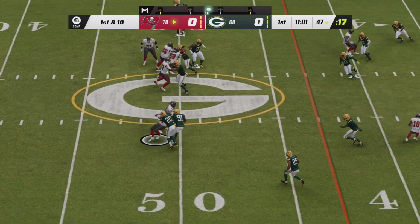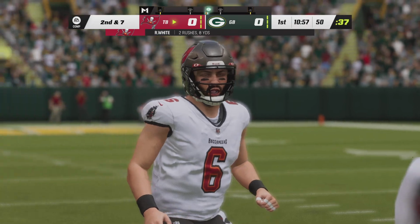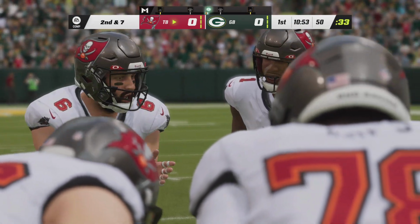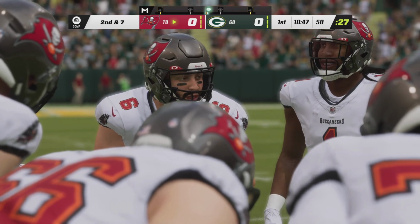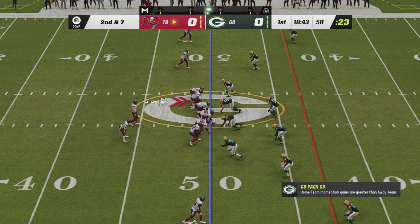First down, here's White. And he's going to take this ahead for right around 3 yards, but no more than that. Second down. Three yards on that last carry. Here's 2nd and 7.